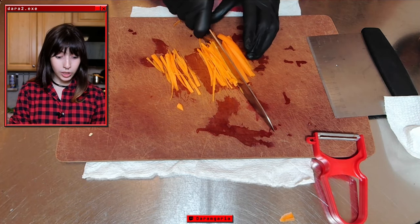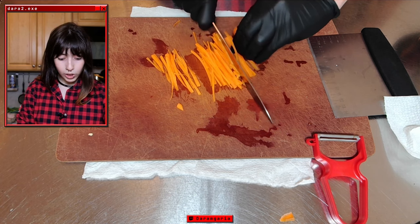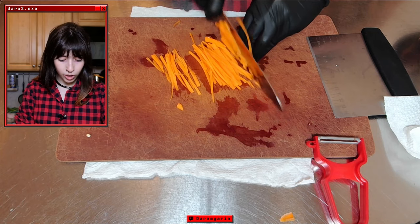And don't walk away from the broiler. Don't forget that we have the tomatoes in there. So I'm gonna finish the carrots and then we'll take a look at the tomatoes. We're looking again for the outside skin of both the serrano and the tomatoes to be fully and properly charred.